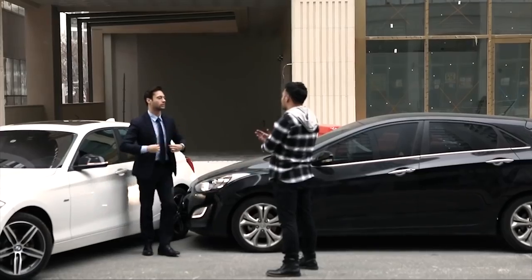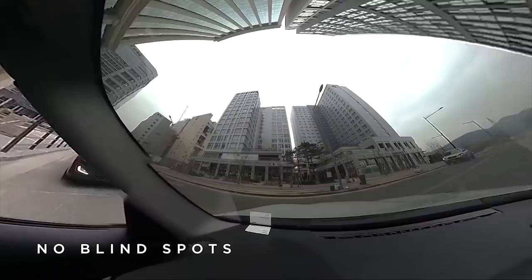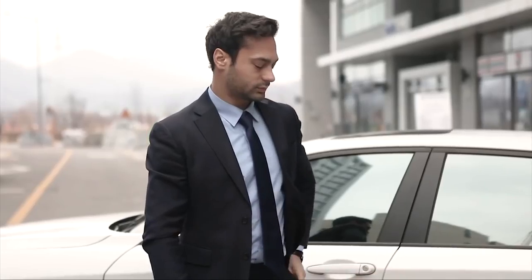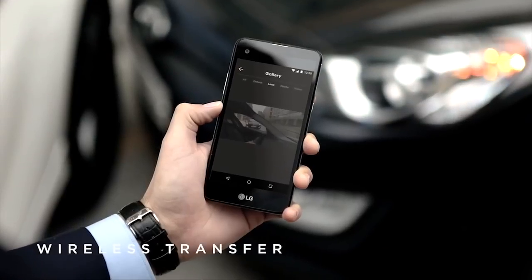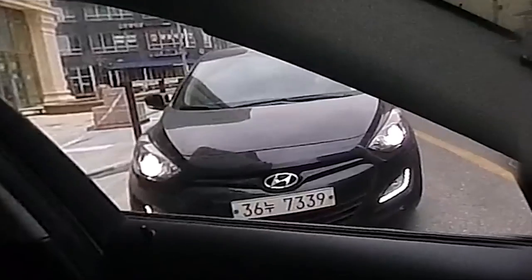Oh no, it was clearly this idiot's fault. And I can prove it. Vezo's 360 camera system captures all around my car without any blind spots. Using the dedicated app, I can wirelessly transfer videos to my phone, and the 4K HD video shows everything in crystal clear detail. It's an open and shut case.